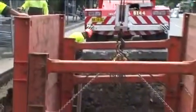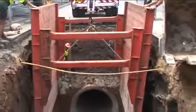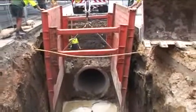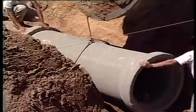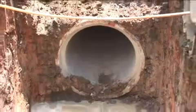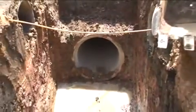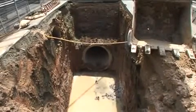A correctly installed pipeline must follow several criteria to be considered satisfactory and ready for service. When the installation does not provide uniform bedding or where the compaction has been excessive, pipes may exhibit cracking, both longitudinal and circumferential. As a rule, they're not a threat to the asset life expectations of the pipe or its structural adequacy.